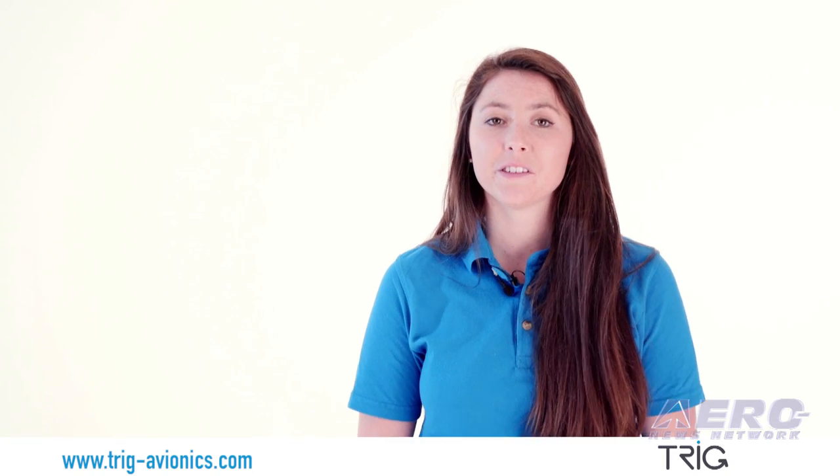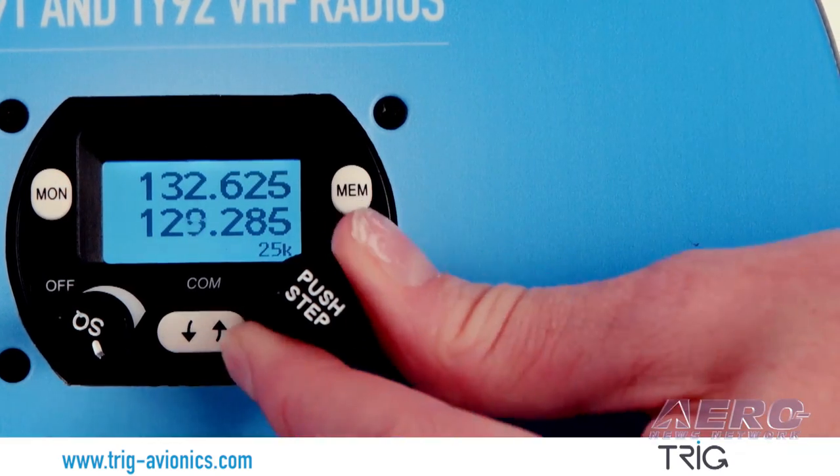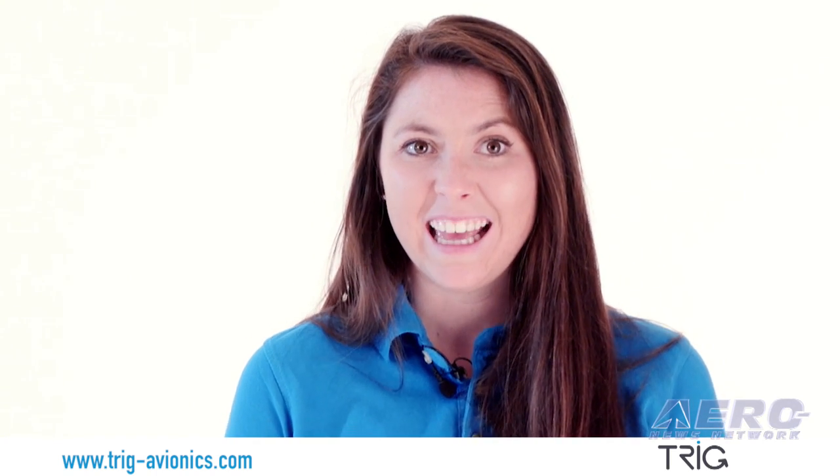Do you ever feel frustrated with your communications? Become a confident communicator with a Trig radio. Our compact TY91 radio is certified and highly capable with features that make it faster to tune and easier to use. It even has a built-in two-place intercom.